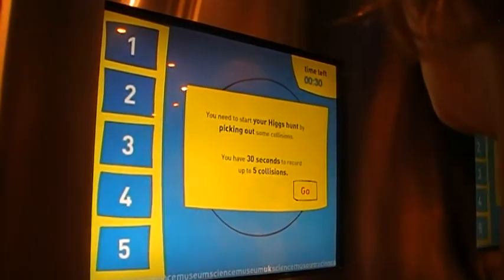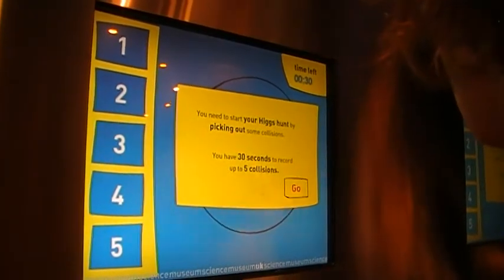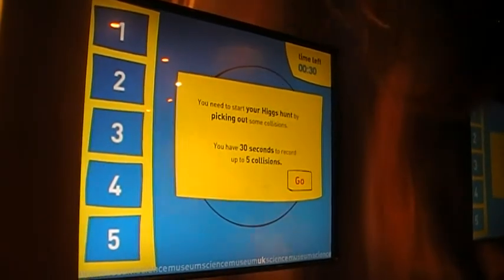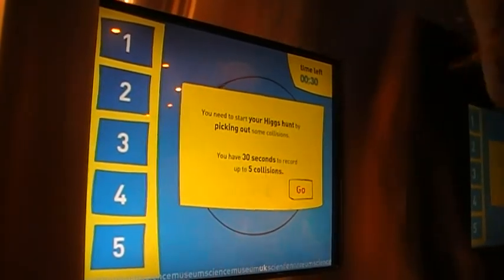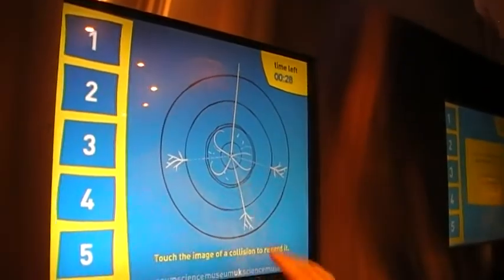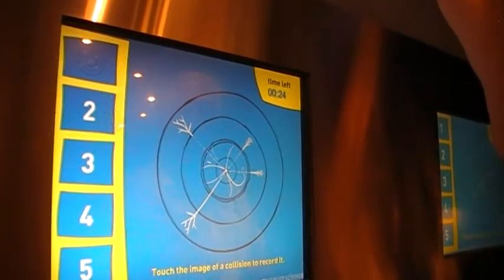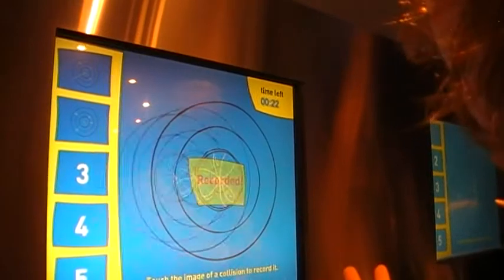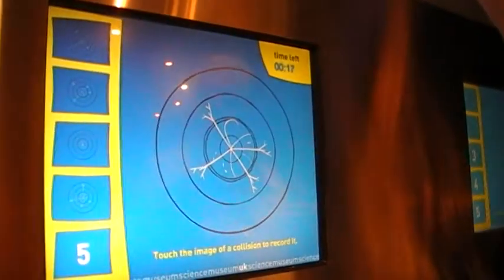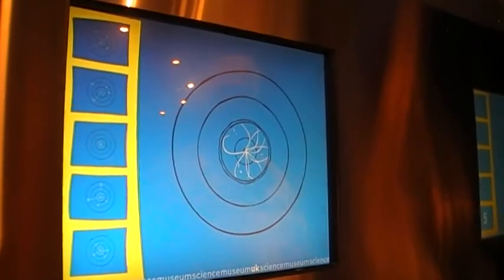Next. Now, when you're ready, press go, and you'll have 30 seconds. It will show you a sequence of these events, and if it's an interesting one, you just have to touch the screen to record it. You can let the boring ones go by. Go on. But touch it really firmly. Good. Remember, you're particularly looking for 4 muons, particles that go right out, or 4 electrons, or 2 muons and 2 electrons.